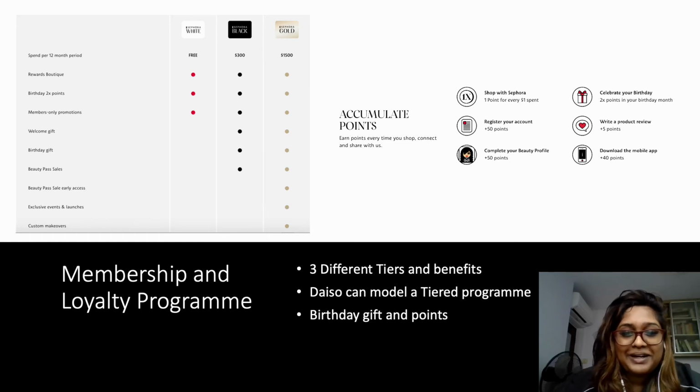Also, when we talk about Daiso, we could also have a point system, which will be very, very helpful. Even when downloading the mobile app, you could have a few hundred points or 200 points, something that would motivate someone. And even writing a product review, I think this will be very helpful because Daiso has many products. Having points would encourage customers to write more reviews so that they get points. And it's a win-win system for both the company, Daiso, and for customers.